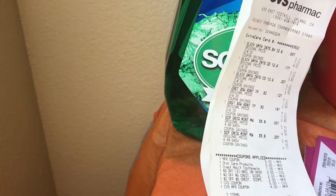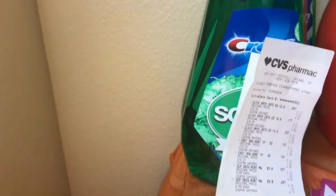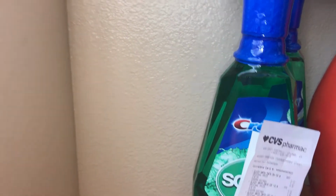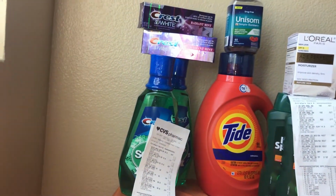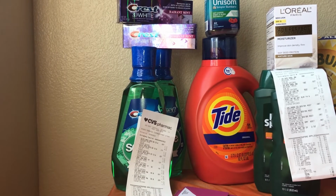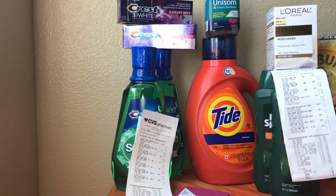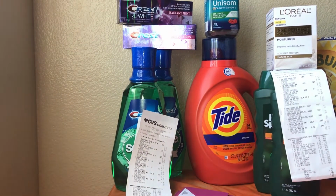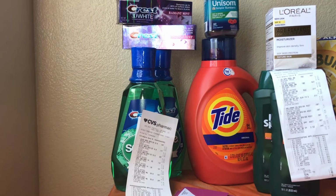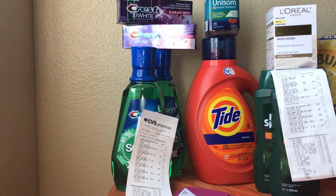And the next one are my Extra Bucks. And I only paid 98 cents. And I got the $3 for the Scope, $3 for the toothpaste, and $5 for the shampoo. I ended up using all of them again because I tried to roll all my Extra Bucks. That way my out of pocket will be really small, because I don't like keeping them, because the point of all this is to reuse the money and make maximum profit. Okay, with that said, let's move on to my last transaction, because I only did 2 transactions this week.